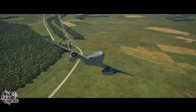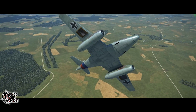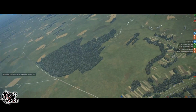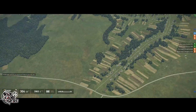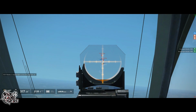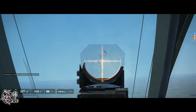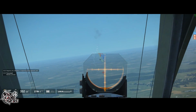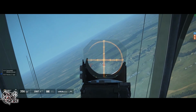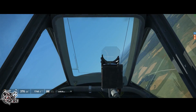Boom. Big boom. Yeah, these rockets are just amazing. If you make contact with anything, you're hurting it. Vaporized. That's the nice thing about this thing. If you hit anything with this, you're gonna vaporize them.